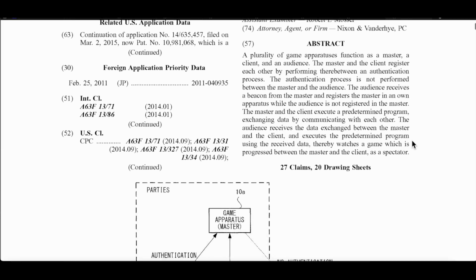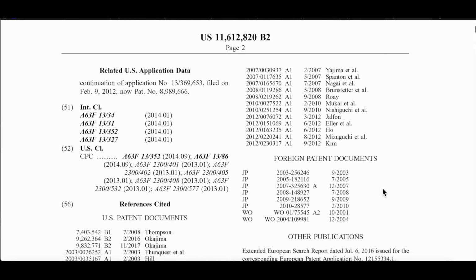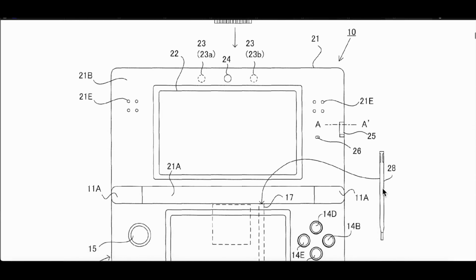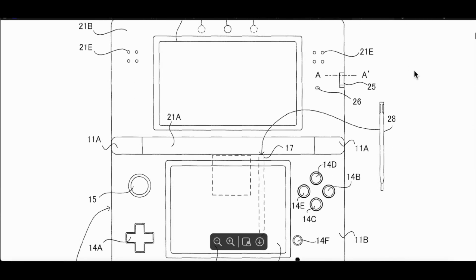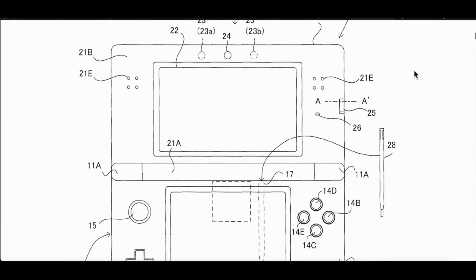What is this? Okay, so let's continue. The parties: apparatus master, authentication, game apparatus, and game apparatus. Okay, so here we have what looks like a patent for a 3DS. So very weirdly, yes, it looks like we have a patent for a Nintendo 3DS. It looks like a 3DS. I mean, even the old version, because it has the smaller screen here.